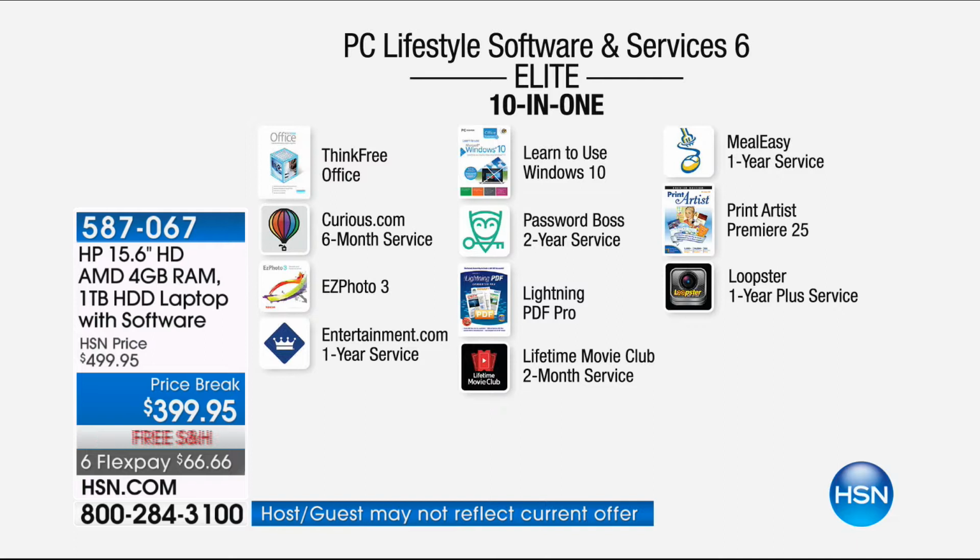Password Boss to your service. When you use that in conjunction with Viper Antivirus, we'll show you Viper Advanced Antivirus in just a minute. It is the best value I've ever seen on an 8 license pack of Viper Advanced. Lightning Pro PDF, Lifetime Movie Club service, Meal Easy, Print Artist.